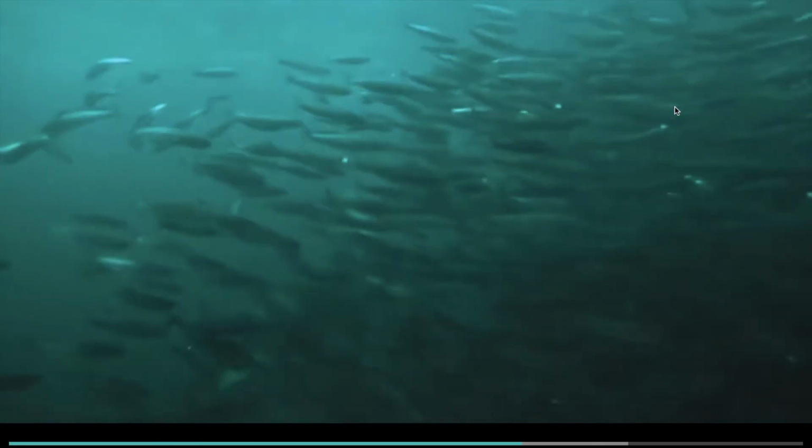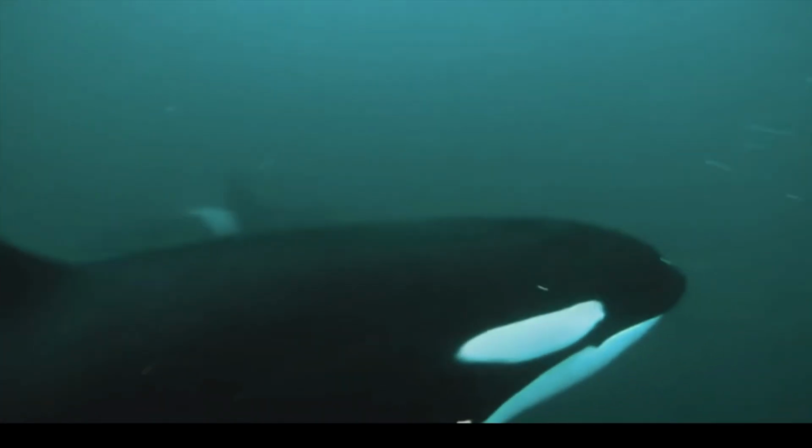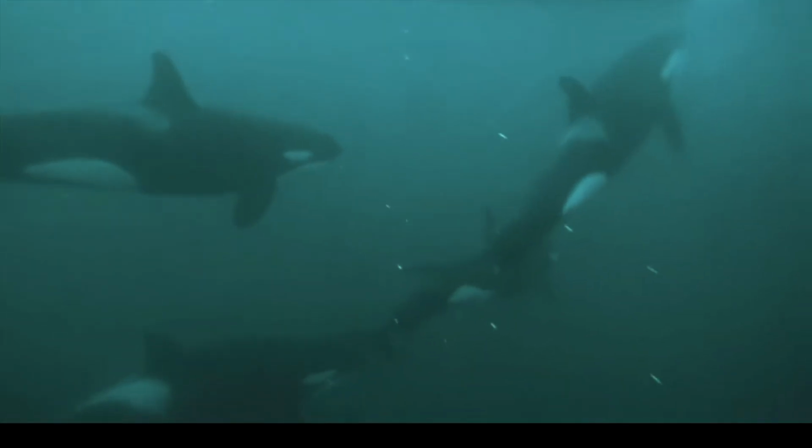Seals, sharks, whales. They can find their prey using echolocation. They make clicks and other sounds and listen for the echo that bounces back. That tells them which direction to swim. Sort of like a bat, but a giant killer bat that lives in the ocean.